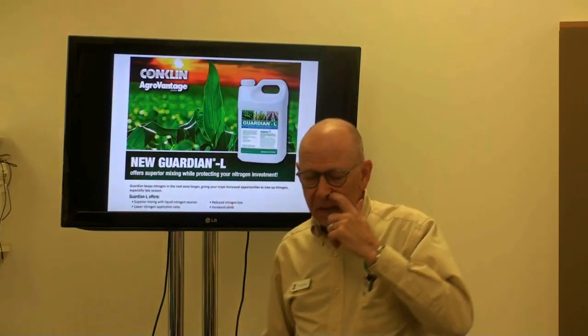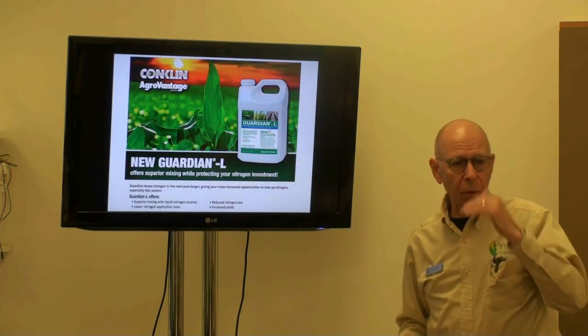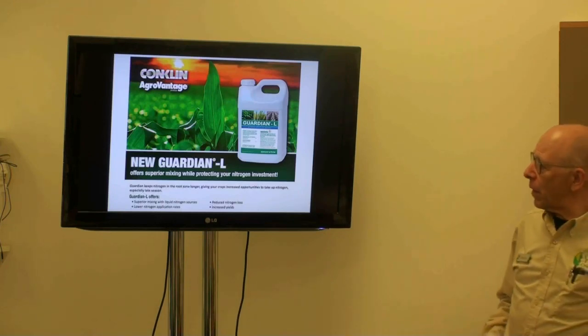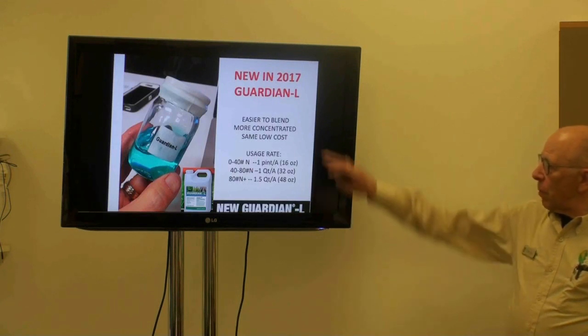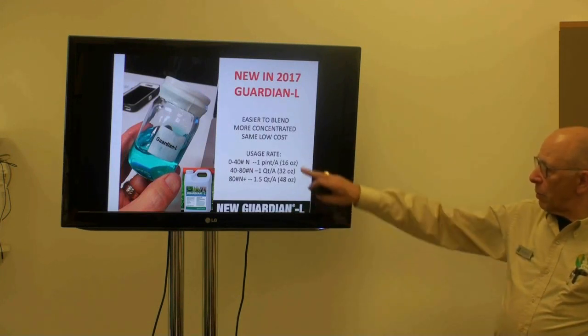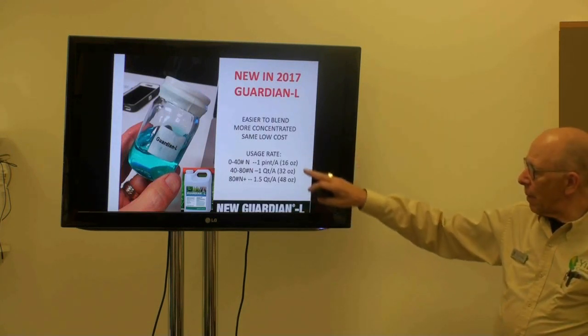You put on a quart and a half of Guardian L per acre with your primary application. Nitrogen is where you want to put it. And it's easier to blend, it's more concentrated, same low cost. Basically, your cost per acre is basically the same.